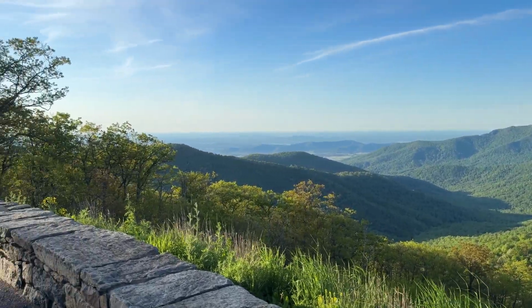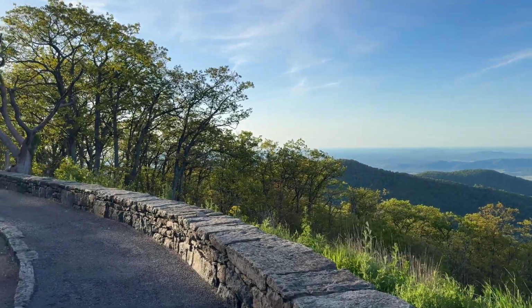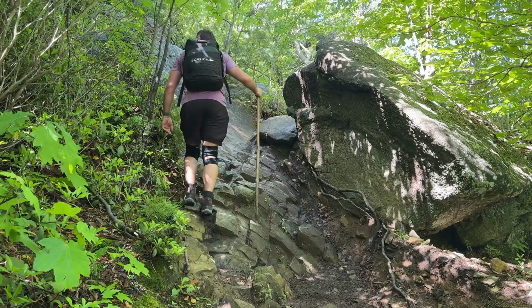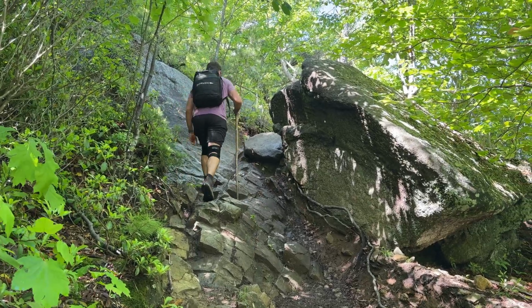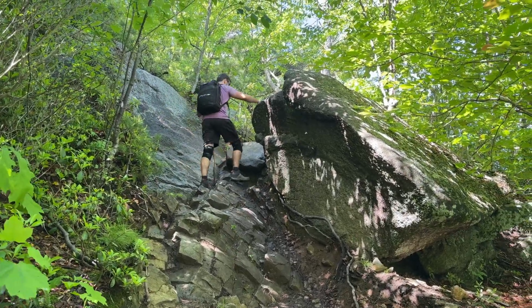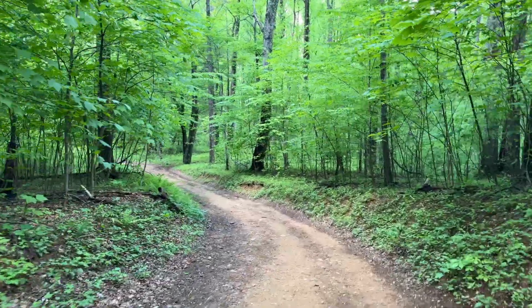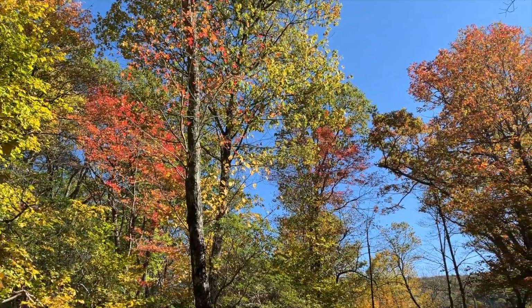Shenandoah National Park is a beautiful space tucked away in the Blue Ridge Mountains, yet still very accessible from the DC area. I enjoy coming back to Shenandoah National Park through different times of the year so I can see the changing seasons in the park.